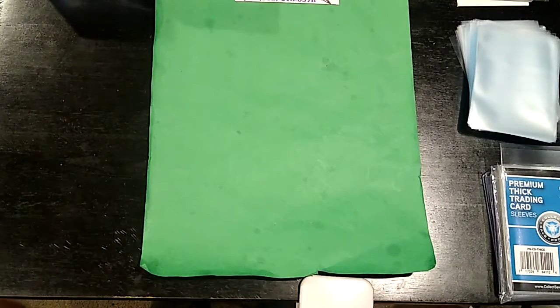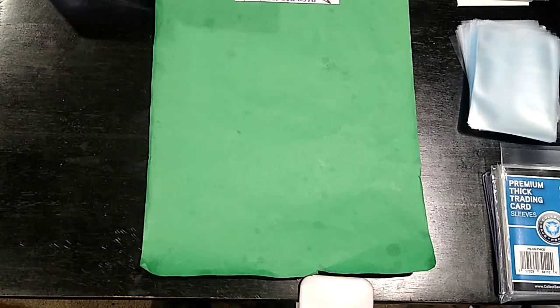Hey, what's up, guys? Welcome back to another random hobby pack rip. I got a ton of packs today, including some National Baseball Card Day stuff. Like a lot of packs today.